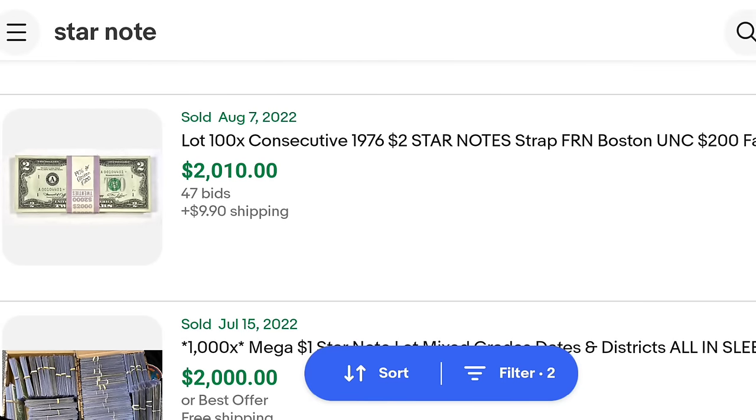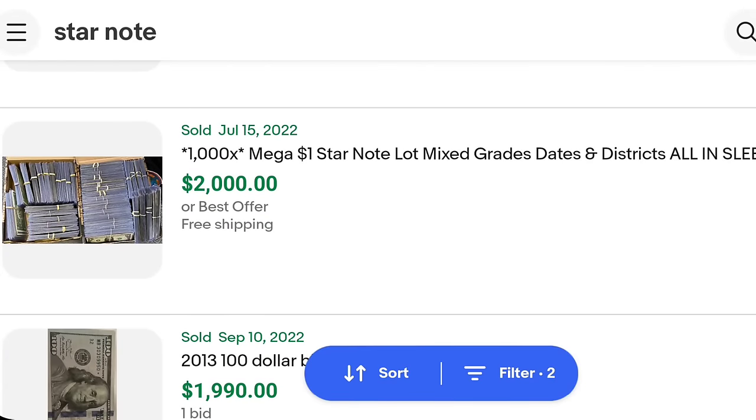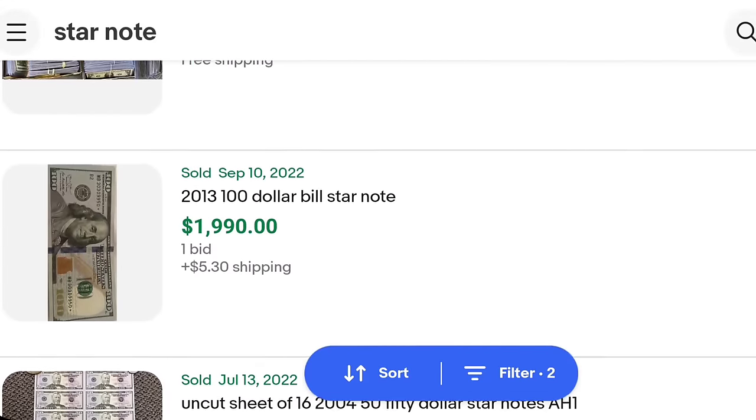Here's consecutive $2 star notes. Look at that, 47 bids. $2,010. Here we go again. These are $1 star notes in sleeves. $2,000.